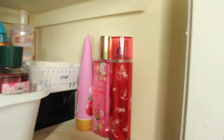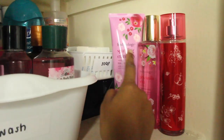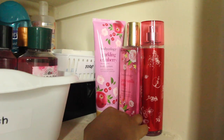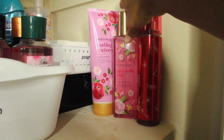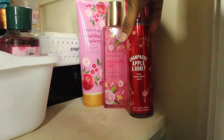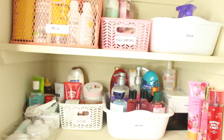Then right here, these don't have a bin because number one, I ran out of bins, but number two, it's only like three products. So this is my Bodycology body cream in sparkling cranberry, Bodycology fragrance mist in pink vanilla, which smells so good. And then this is the Bath and Body Works champagne apple honey fragrance mist that matches with the body scrub. So yeah, y'all, that is my Pamper shelf.